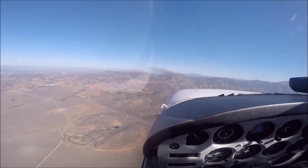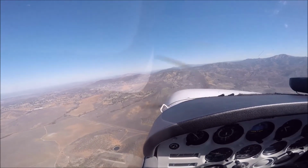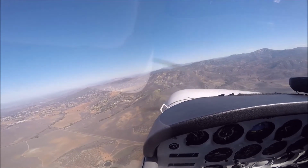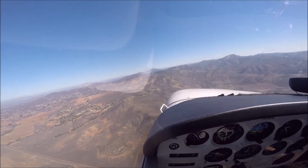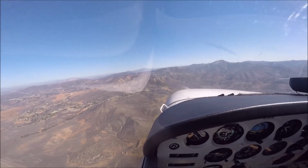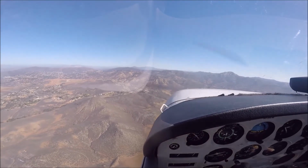Okay, let's see, where am I? Why am I climbing? Okay, so, there's the road. Right about there, it's not really any wind today, so this is not showing me what my ground track is. It's okay.